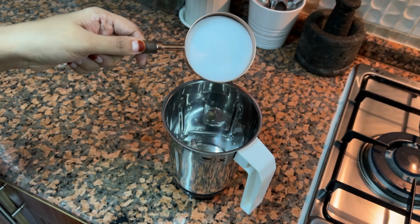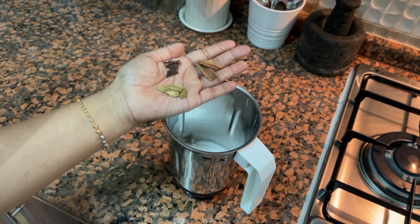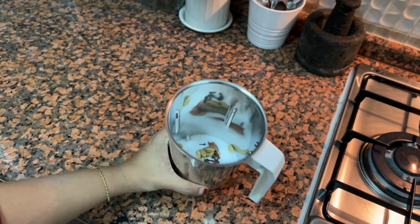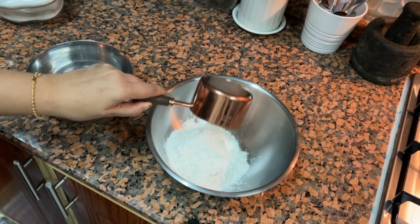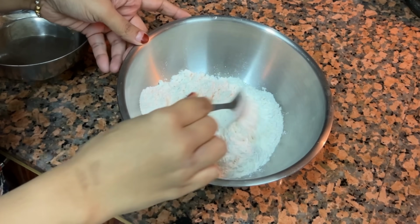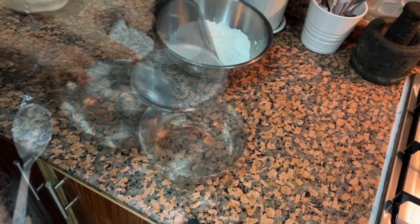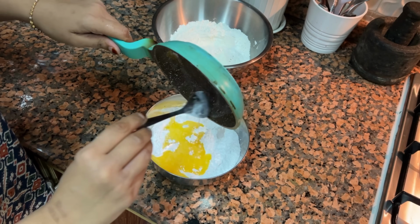Now let me show you the recipe of the ginger biscuits I made. Into a blender, add 3/4 cup sugar. In goes 5 cardamoms, 8 cloves, 2 small cinnamon sticks. In a bowl goes 1 1/4 cup all-purpose flour, 1 teaspoon baking soda. Give a mix and keep that aside. Into another bowl goes the powdered sugar and 1/2 cup melted butter. Give a mix.